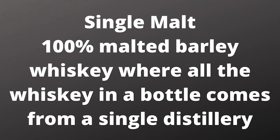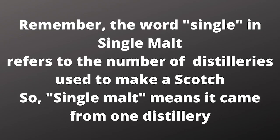Could you just briefly take us through the basics of what is a single malt? What is a blend, in layman's terms? In the world of Scotch, and actually in Irish whiskey too, but we'll focus on Scotch, there are 4 main types of Scotch: single malt, single grain, blended malt, and blended. So we'll start with single malt. Single malt means that it's made 100% from malted barley from a single distillery. So a single malt whiskey, contrary to popular belief, is not a single grain. A single malt whiskey is a 100% malted barley whiskey where all the whiskeys in the bottle come from one distillery. So the term single means the number of distilleries blended in the bottle.